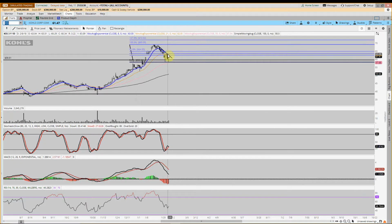Where you'd put your stop kind of depends on what our candle looks like tomorrow, but probably at the low of tomorrow's candle is where you'd want to put a stop, assuming that we do start closing above the 21 and the 8 EMA and show signs of moving upwards.